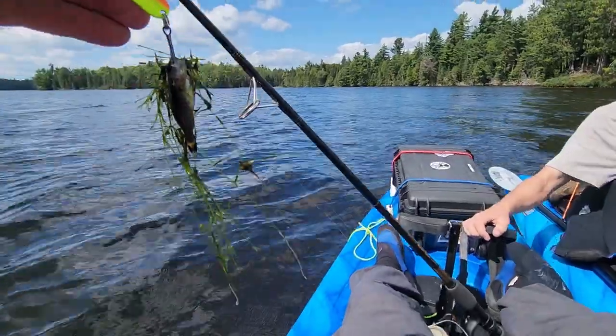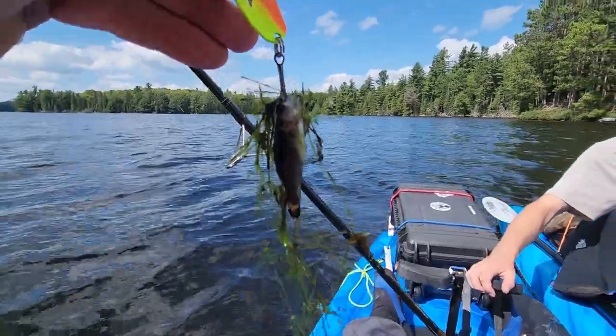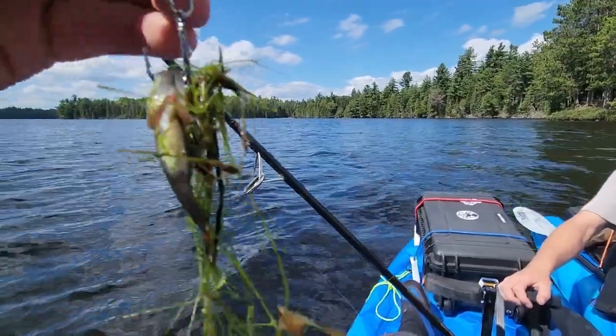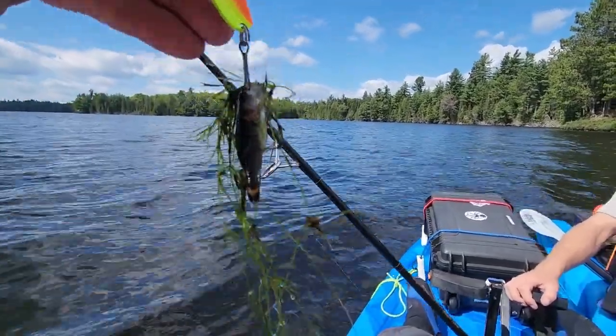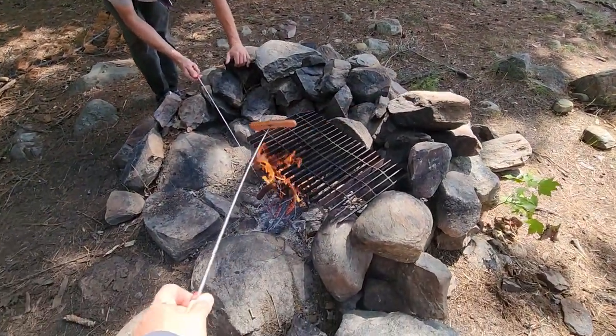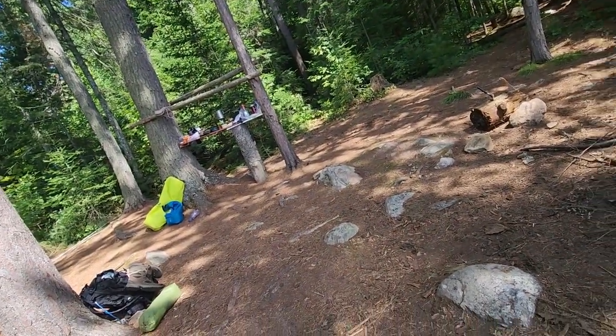Well, ladies and gentlemen, truth is that fish are pigs. This is a smallmouth bass that I hooked while I was trolling along. Picked up some weeds on the way, but he's definitely going back. He's the smallest smallmouth I've ever seen. Lunchtime, day 2, hot dogs, lunchtime fire, and we're gonna make some craft dinner as well. Should be yummy.